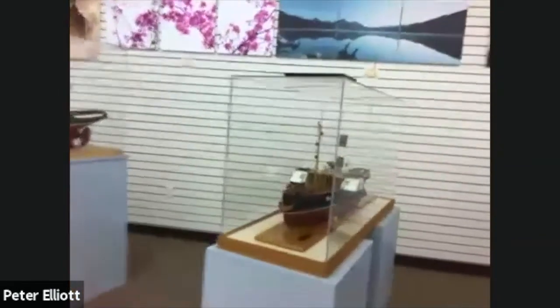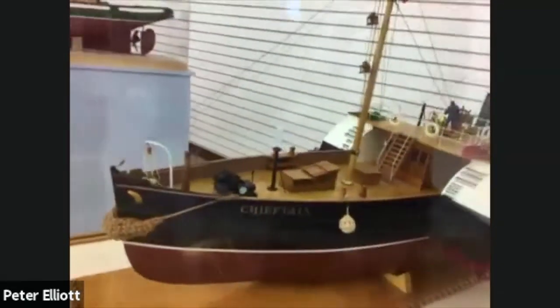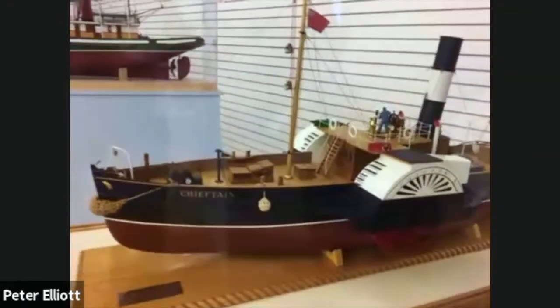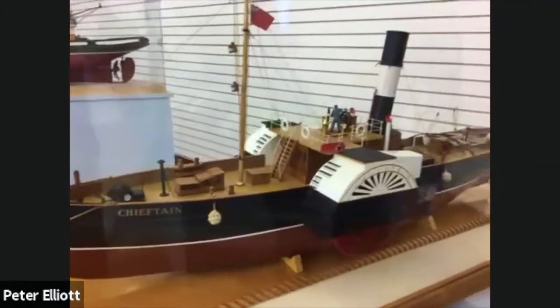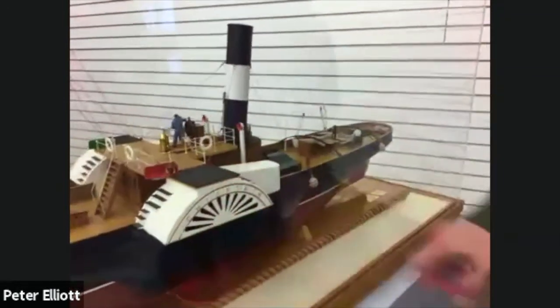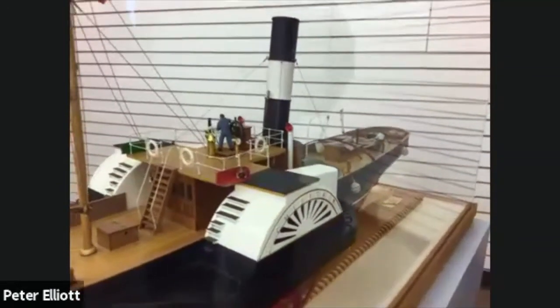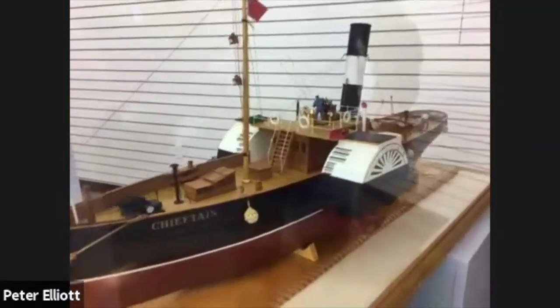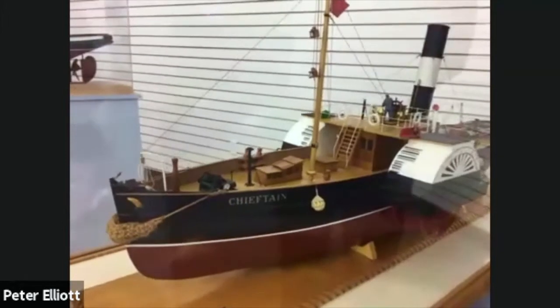Well, this is how we went to sea before the modern screw propeller, a side wheeler. The side wheeler idea did work after a fashion, but you had to carry around a great deal of structure to support and drive the side wheels that you didn't have to do with the propeller. And unfortunately, these tended to beat themselves to death in heavy weather.